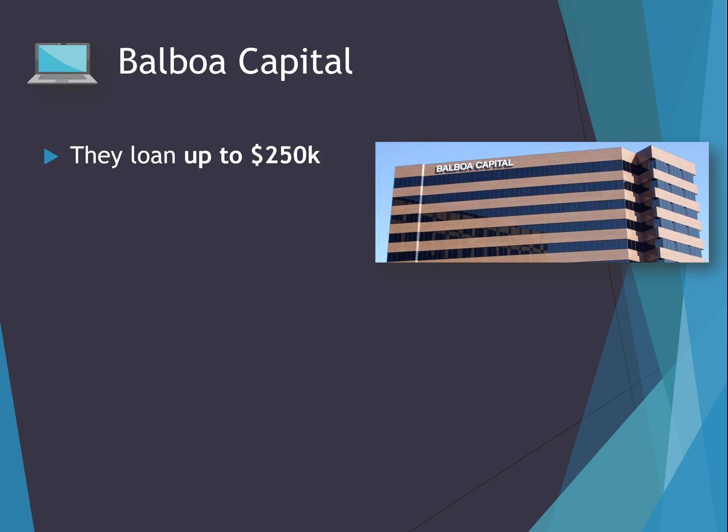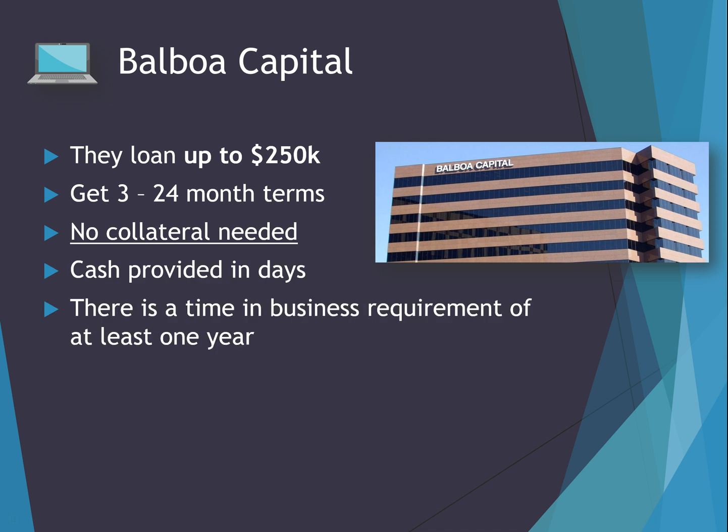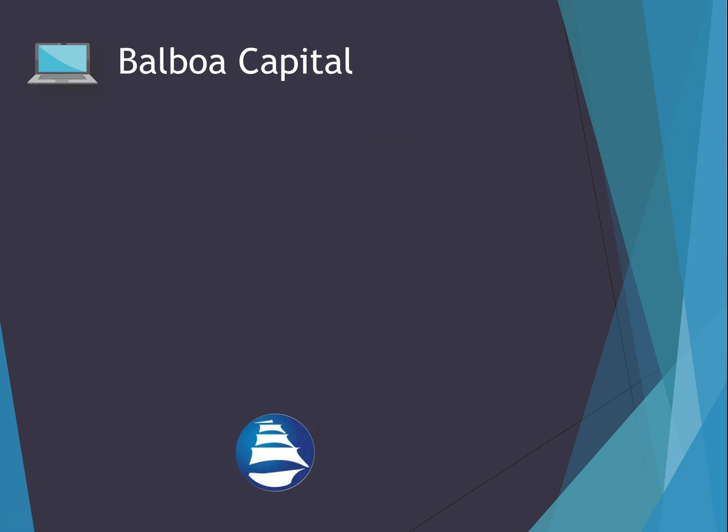First, let's look at Balboa Capital. They loan up to $250,000. You can get 3 to 24-month terms. There is no collateral needed. Cash is provided in days. There is a time in business requirement of at least 1 year. Another requirement is $300,000 or more in annual revenue. Also, they ask for your personal credit score.